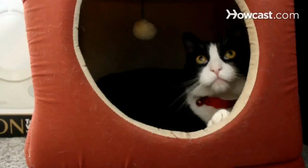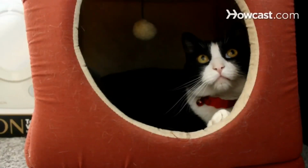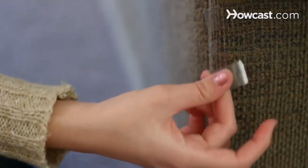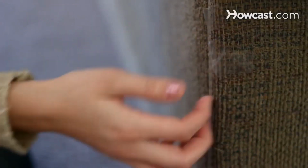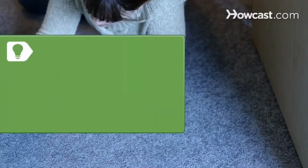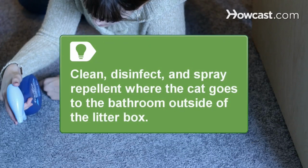Step 6. Discourage undesirable behavior with deterrence. If your cat scratches furniture, apply double-sided tape to where they scratch to deter them. If they go to the bathroom outside of their litter box, lay sheets of aluminum foil where they go. Cats are averse to these textures. Thoroughly clean the area where the cat went with disinfectant and spray a repellent available at pet supply stores.